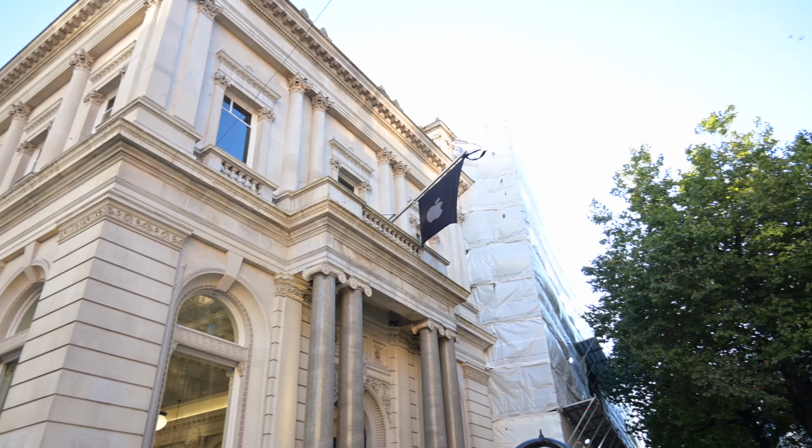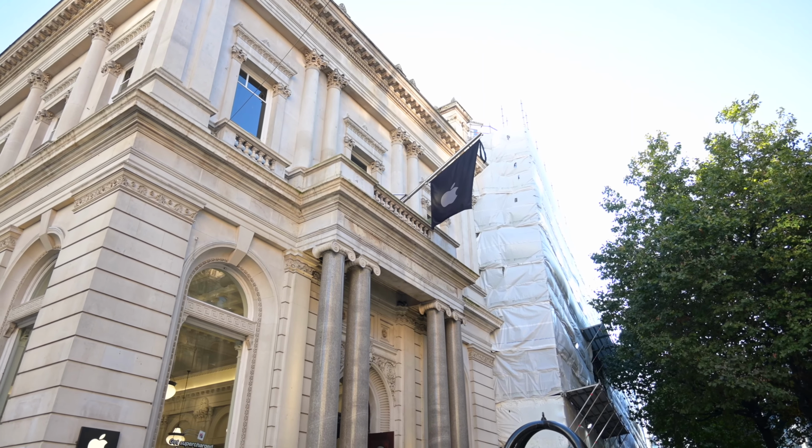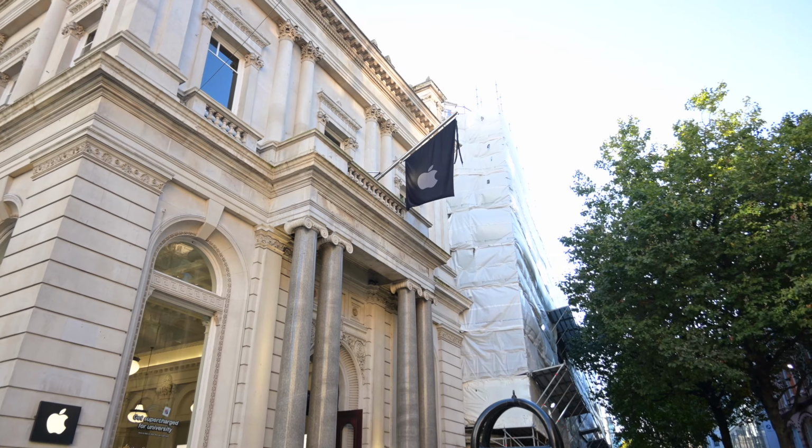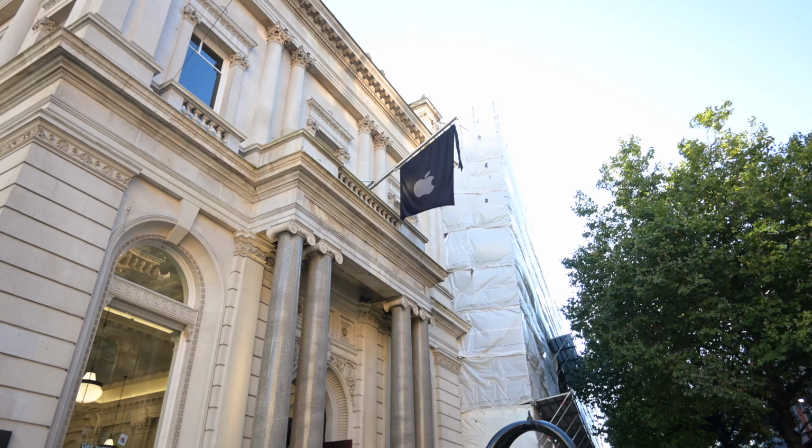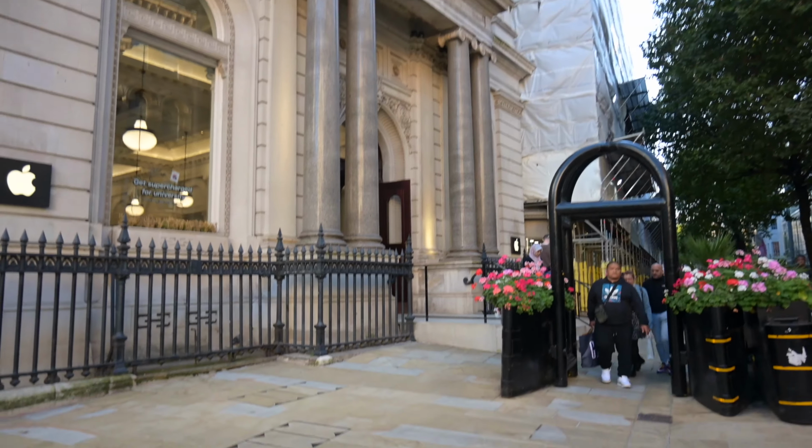Actually, you cannot see it now, but I just noticed that the Apple Store flag is black, and that's likely because of the Queen's death and funeral. So that's interesting, it's usually white. But yeah, let's go in now and see the iPhones.